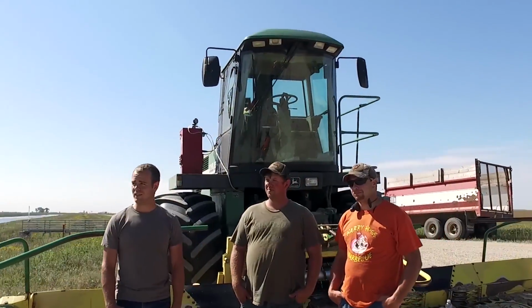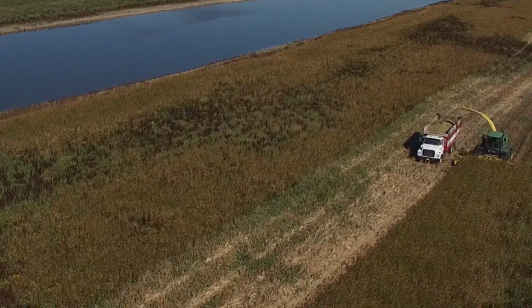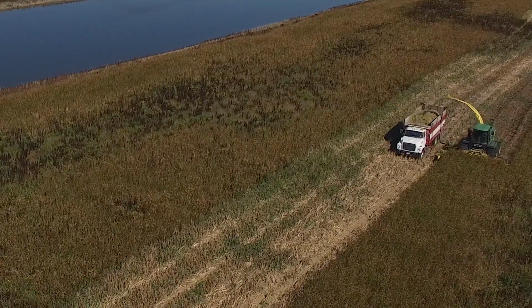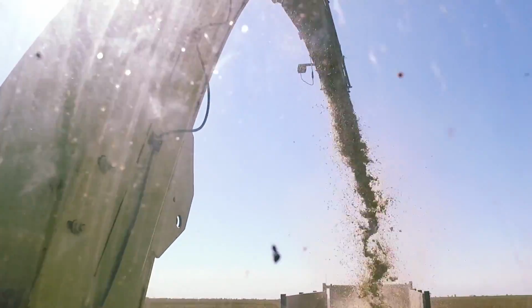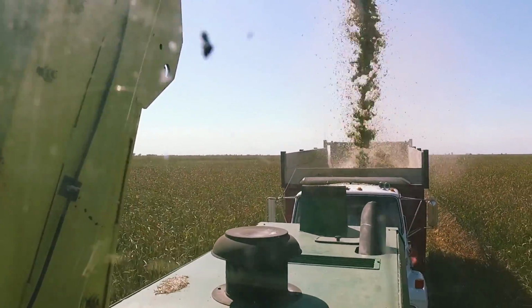The biomass harvesting was successful on a pilot scale. The system was able to be drained, and the conventional forage harvester and trucks were able to complete the chopping and hauling without issues associated with flooding throughout the summer months.